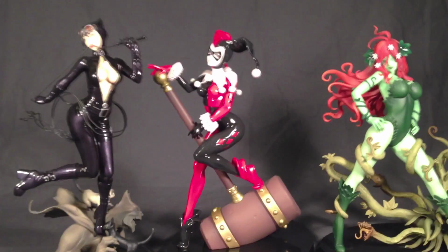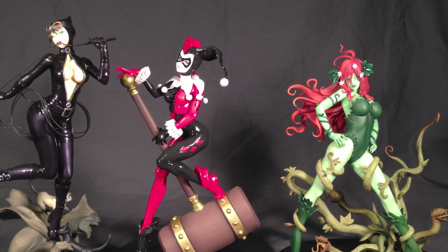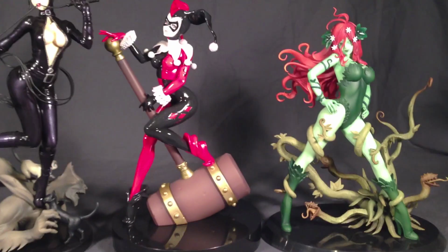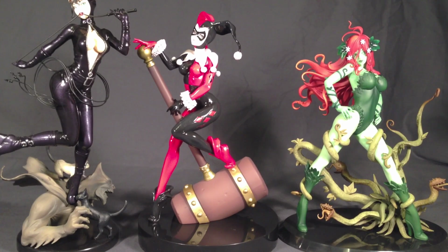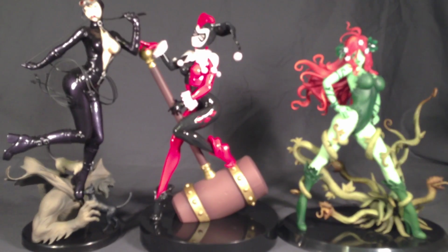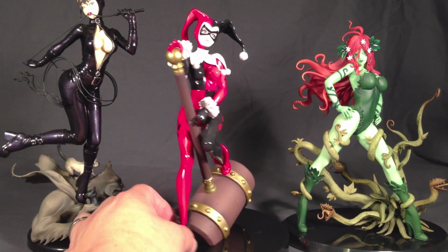So I guess that's about it. Excuse me. We're back. I think that's about it. I don't know that there's much else I need to kind of go over with her. You can see the size comparisons there if you have either of these figures. She is a 1/7 scale figure like the rest, and fits in quite well. I really dig this figure a lot.